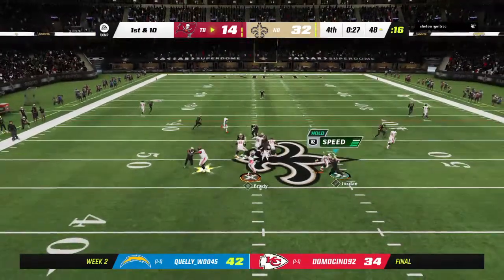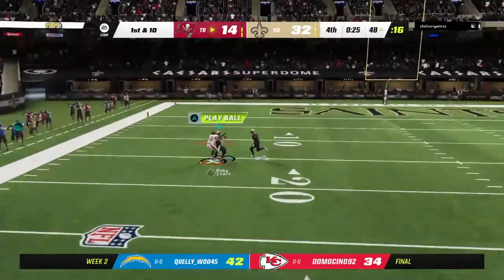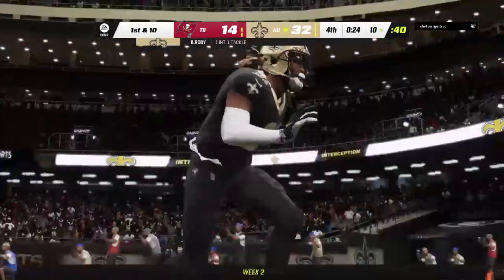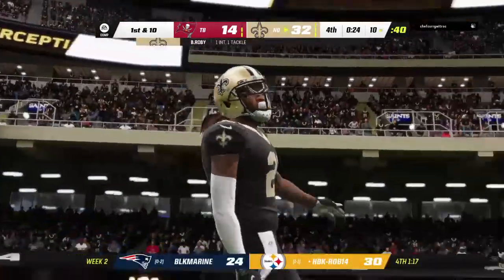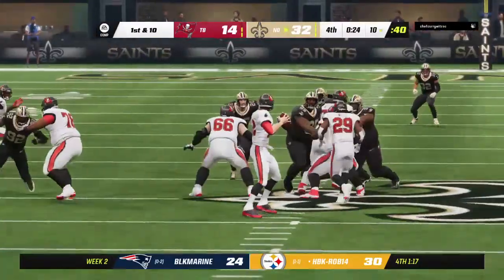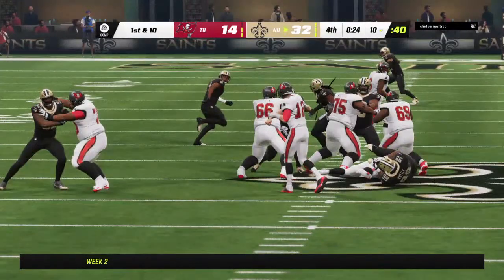On 1st and 10, here's Brady. Airing this one out for Evans. Oh, that's into double coverage and intercepted. Picked off by the corner, Bradley Roby. And that pretty much has been the storyline, Charles. This defense, they seem to be one step ahead from the start of the game until now.